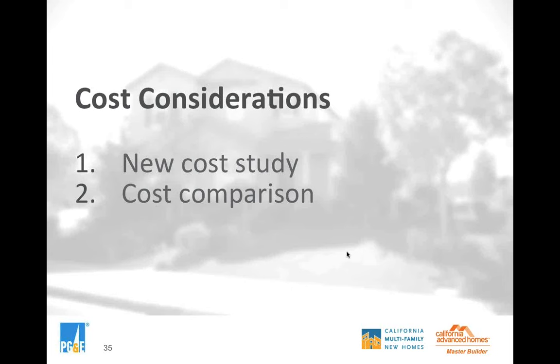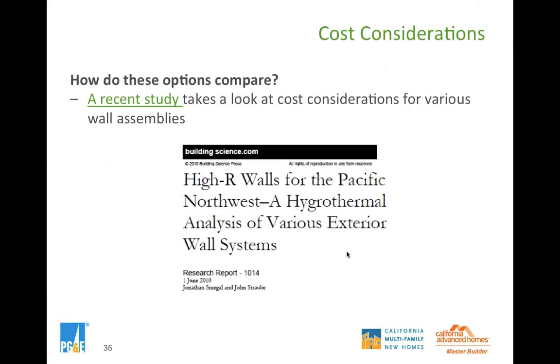As I mentioned at the beginning, we just wanted to share some recent information that had come out from reviewing different wall systems that were being utilized. By recent, this study was actually done in 2010, and it was conducted by Building Science Corporation and also a local contractor here, Walsh Construction, that does a lot of multifamily construction and also some single family. So they studied 14 different high-performance wall assemblies and evaluated their performance, durability characteristics by looking at the drying potential. And then they also looked at what the cost considerations would be for each one of these different wall types.